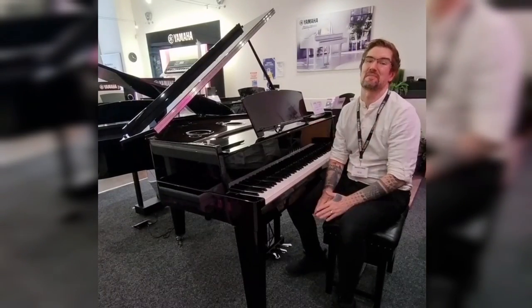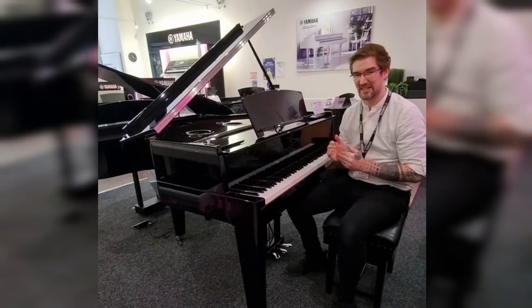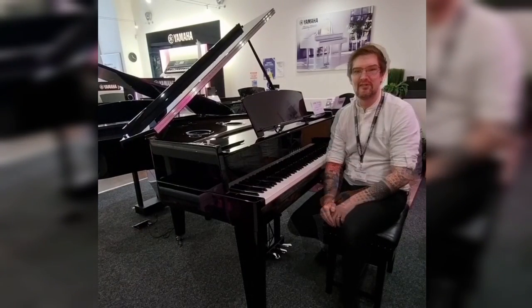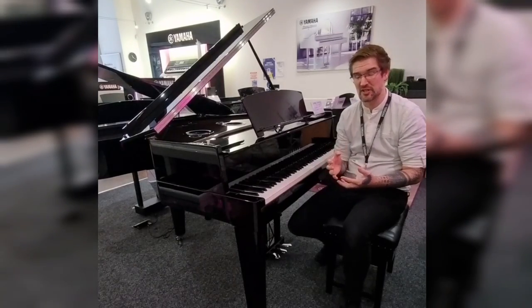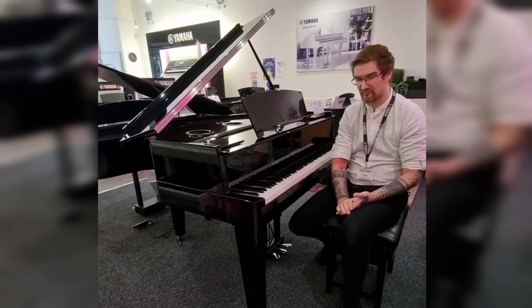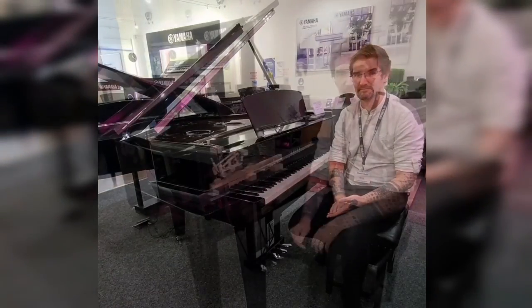Today I am absolutely thrilled to tell you a little bit about this wonderful used Yamaha N3X hybrid grand piano. Yamaha have been building acoustic pianos for about 150 years and they've combined this expertise and knowledge along with the technological advances that have come to create what is really the best digital piano that has ever been made.